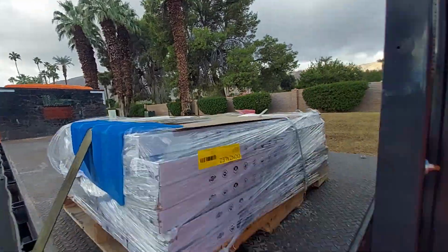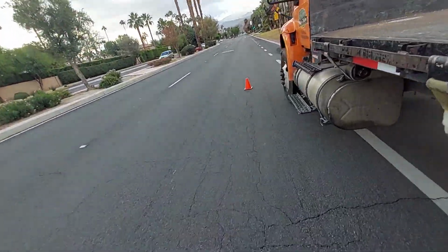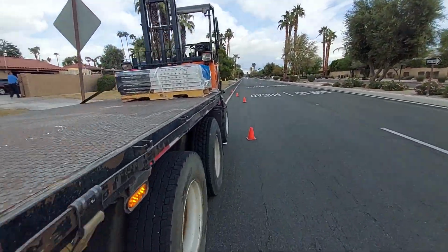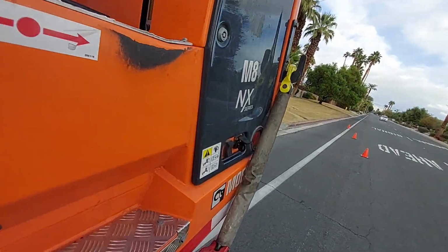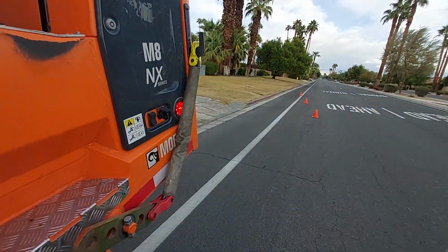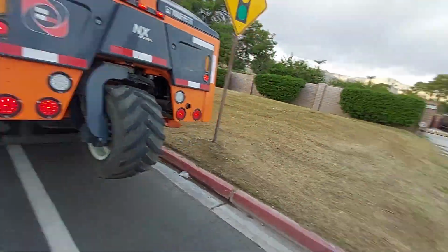All right. Well, that's it. I gotta pick up my cones, hook my Moffett up, and that'll be it for that one. So the first thing I do, when I get the Moffett back on the truck, you gotta plug the Moffett in, get your lights going, get the pigtail in, and then from there, people can see my flashers.